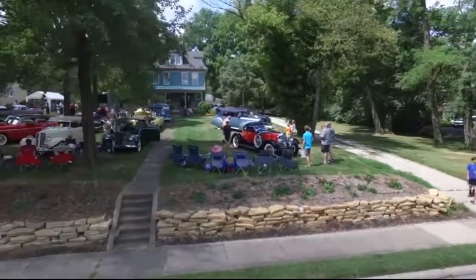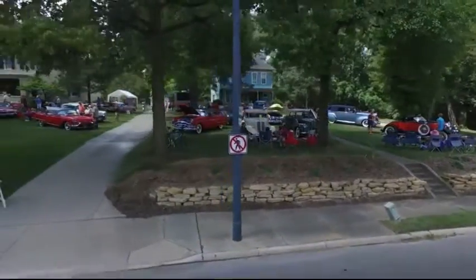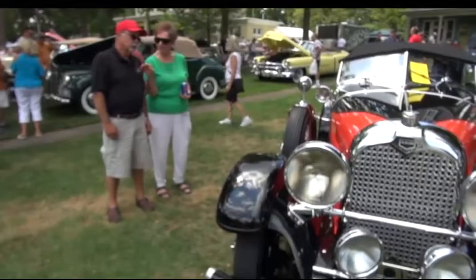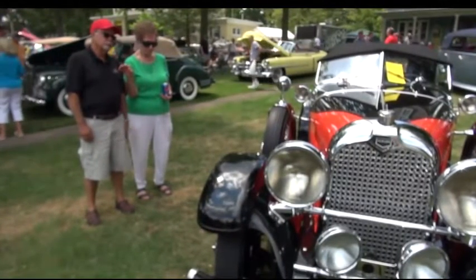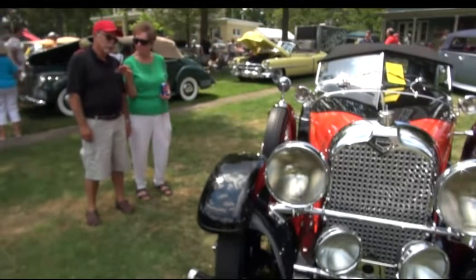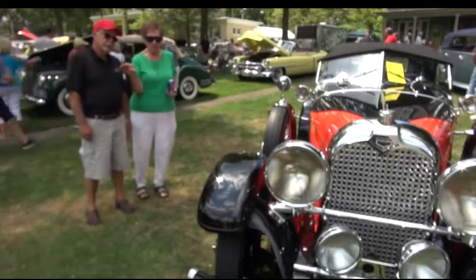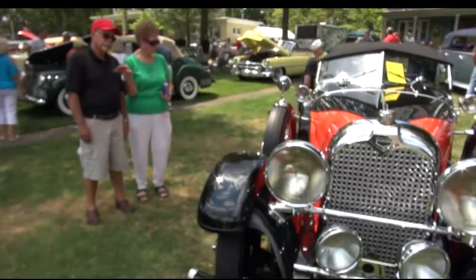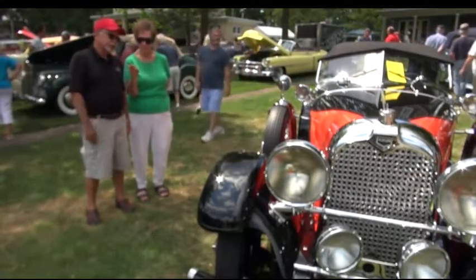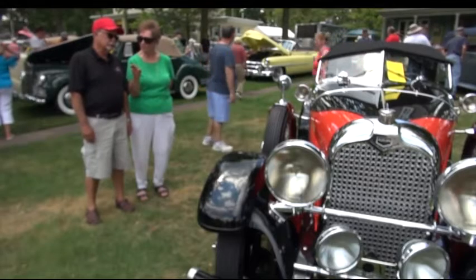Well, this is a 1928 Auburn. It's an Auburn boat-tail speedster, and it was the first year that Auburn made a boat-tail speedster. The Auburn Motor Company owned two other manufacturers, Cord and Duesenberg. My dad and I belonged to the club because we have another one, and this one came from Michigan, and it needed a total restoration, and I did the restoration on it.